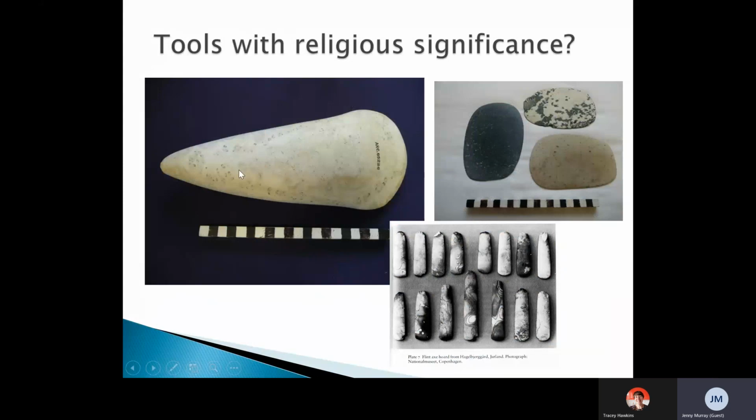You can see it's white, but that's because it's been leached with the acid from the peat. These are often dark black or grey with speckled. Since there was no evidence of wear on this axe, it may have been made for ceremonial purposes, never intended for use, but rather as a ritual offering.